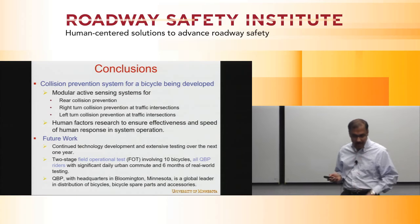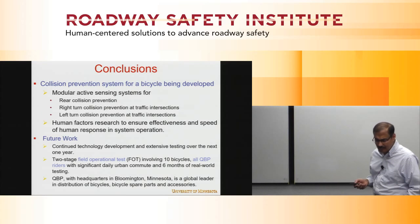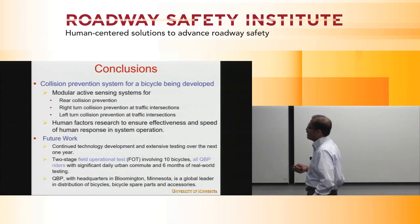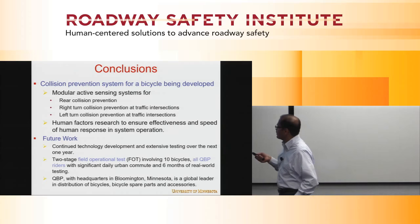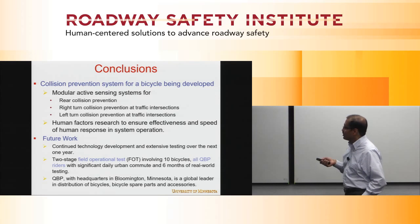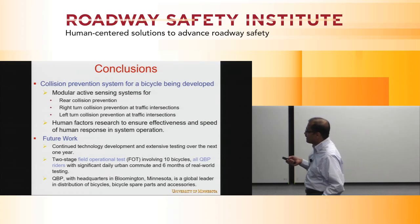Okay. So that brings me towards the end of my talk. And so what are we doing in this project? We're developing a collision prevention system for a bicycle, and some of the modular components of that are a rear collision prevention system, right? So we talked about that. So that was based on the single laser sensor at the back on a rotating stepper motor. A right turn collision prevention. So this we didn't really talk about, but basically it's a sonar sensor, a custom sonar sensor that we have developed for seeing if there is a car right next to the bicycle that is going to turn right.